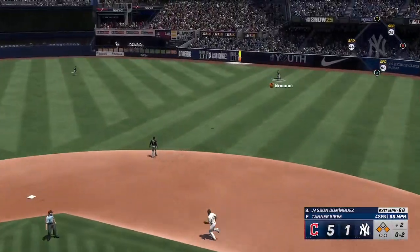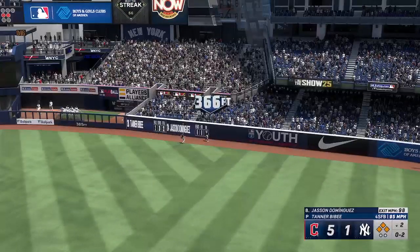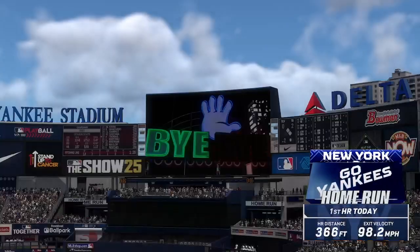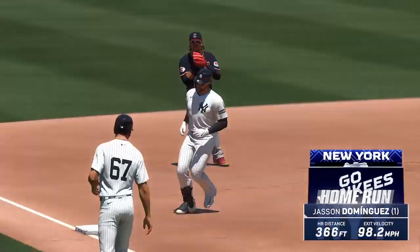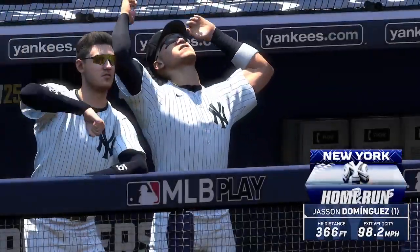There's a swing and a drive. Back there. Say goodbye to that one. He'll touch them all. It's 5-4. That's a great way to fire up this crowd. They're feeling it now.